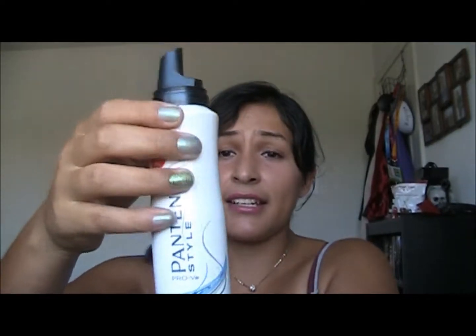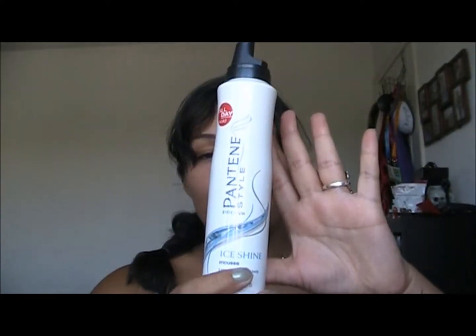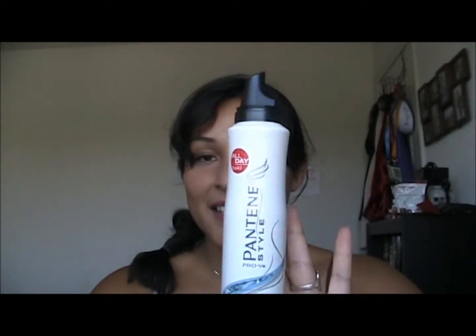I also use this mousse by Pantene, the Ice Shine, to help with the beachy waves. I would take a shower, come out and dry my hair a bit, and then I would pour some of this in my hand and just tousle it, and it would dry and be all curly and awesome.